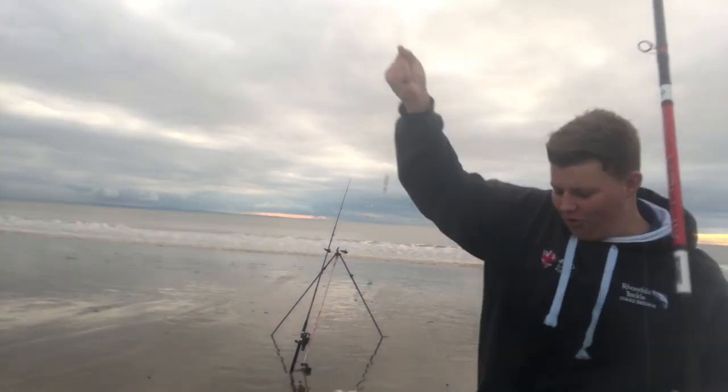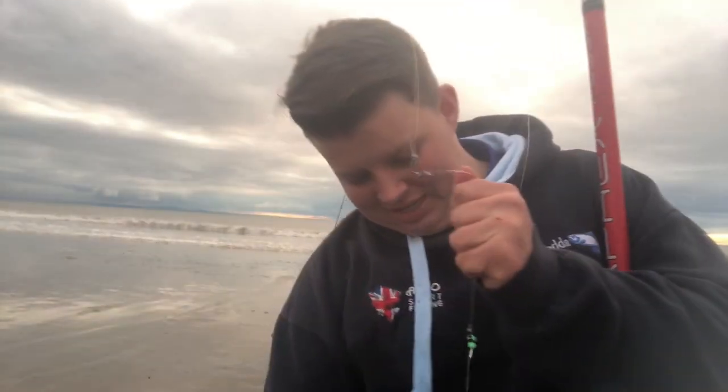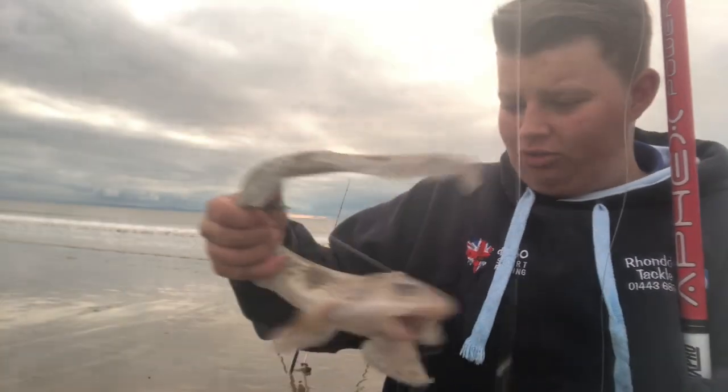So guys, I put the two-hook flapper on, thinking, oh, nice catch, two dogfish. It took both of the baits, guys, look at that. It took both baits. That's crazy. Look, and then there's the moon glow attractors filled with Solent Seagull. It's taken two baits. Ow, don't try biting me.